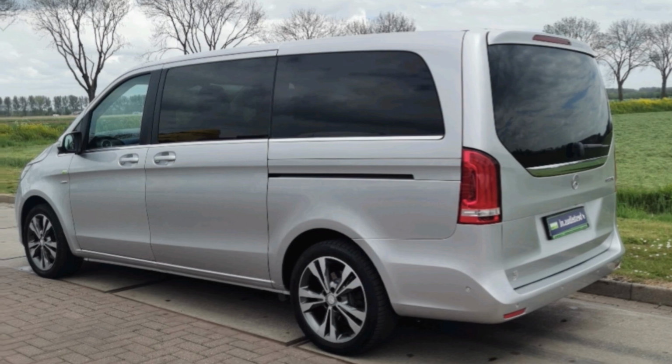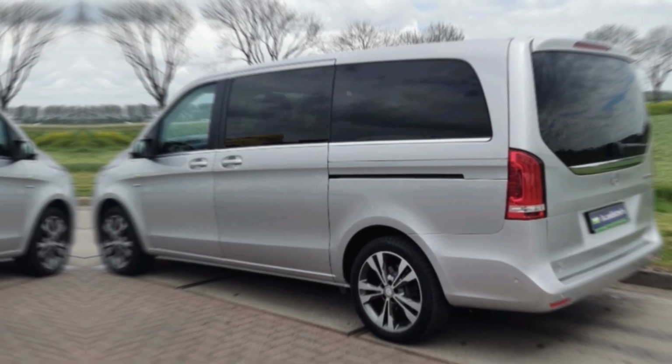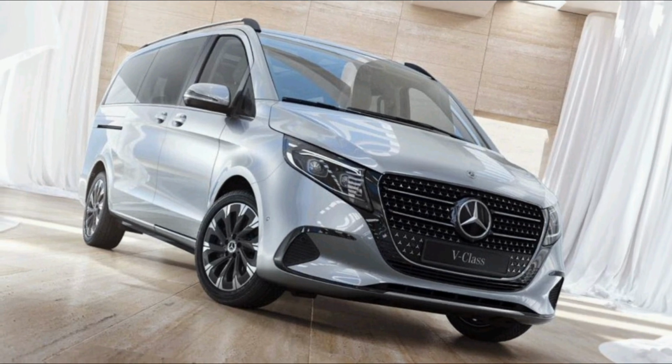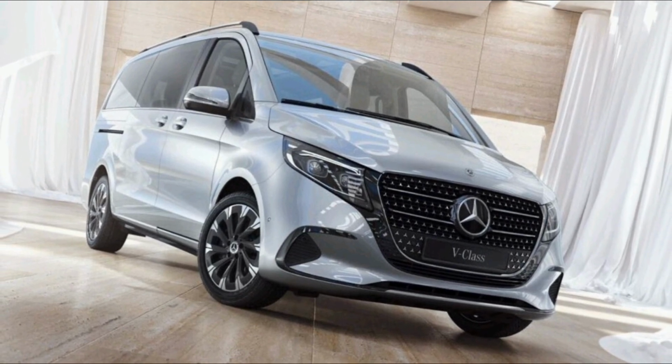Conclusion. The 2024 Mercedes-Benz V-Class Long VIP Luxury offers a blend of style, performance, and cutting-edge technology, making it an ideal choice for those seeking a luxurious and versatile vehicle. Whether used for personal comfort or as a high-end shuttle, this model stands out for its superior quality and features.